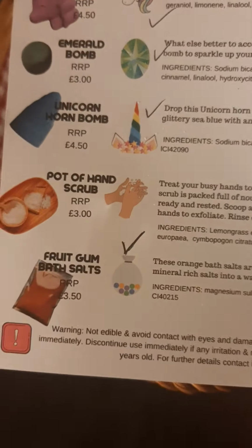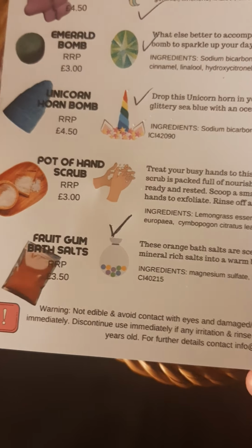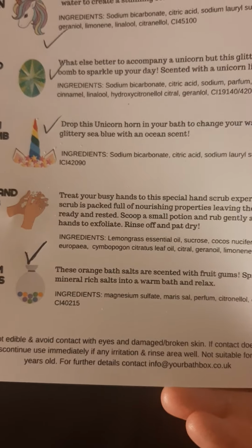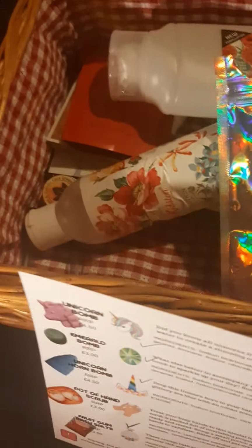And then the fruit gum bath salts, again, I snagged those for myself, and they were bright orange, like a pumpkin, and they smelled like fruit gums. I do actually have the packet from those ones here, just because I kept smelling it, even though it's empty. Oh, really good. Really, really good.